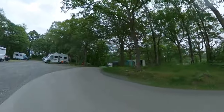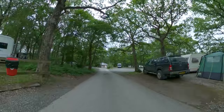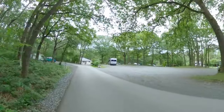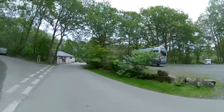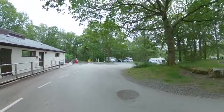The pitches on this site are not laid out traditionally, so some patience is required to find the right pitch for you. We would suggest booking a pitch with an awning for any vehicles over 6 metres, because most of the non-awning pitches are quite small.